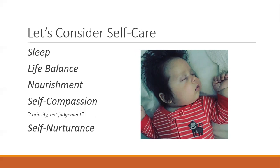So sleep. Sleep is a huge part of your self-care routine, making sure that you're aiming for 7 to 8 hours each night, or at least most nights of the week. There's going to be times when that doesn't happen, and that is okay. Life balance, making sure that you have a balance in your life, whether it's between your personal life, your family life, your work life, and learning how to say no when you need to. We don't need to say yes to everything that is asked of us. Giving yourself permission to say no.